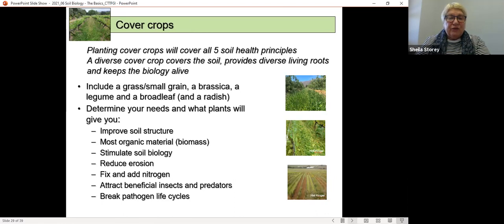You can attract beneficial insects and predators. There are quite a few of the cover crops which have beautiful little flowers. In the fruit, we use Phacelia, very popular. It has a little purple flower, if I remember correctly, but that attracts a lot of the predators. The other thing that you do when you have a cover crop mix is you break your pathogen life cycle.